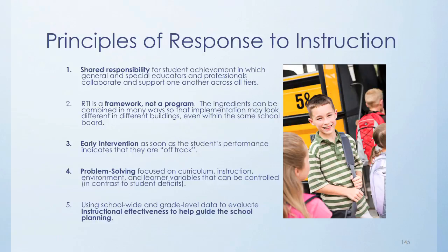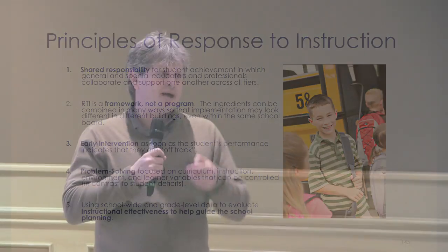And again, I always argue that it's no different than the good teacher pedagogy that you're doing every single day. It just puts it in a framework where we ensure that we ask and go through the questions in a systematic way to ensure that we're meeting the needs of all students within the school. The other thing is, because it's a framework and not a program, what would be needed in one building and how you would respond to the students in one building may be very different than at another school.